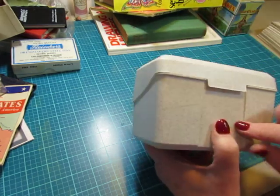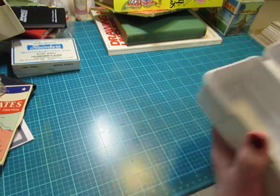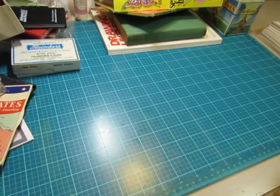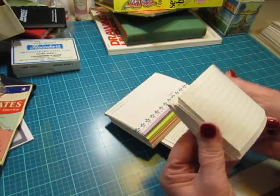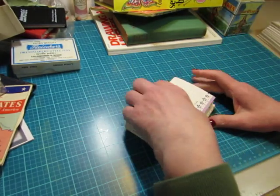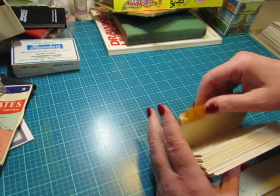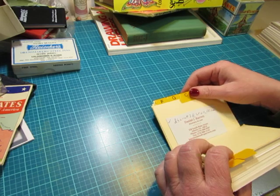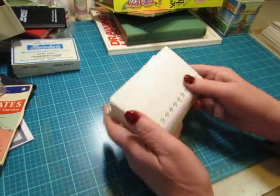And I didn't want the plastic box, but I wanted what was in it. I should have just put those in there and left this. But it's got index cards, which I will use for my scripture writing instead of in journals. I got some dividers with it. But mostly what I wanted were the recipe cards.